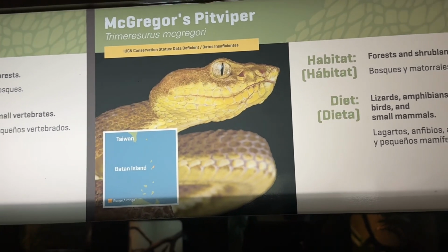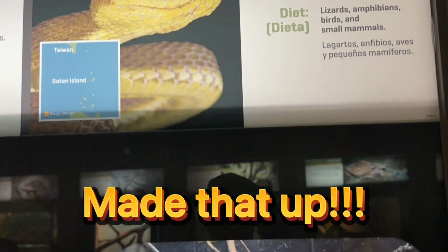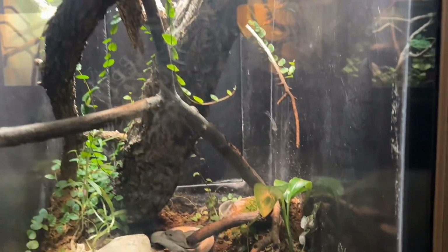Cat's last name ever. He must have got bit and died. He's one of the McGregors who found a snake and got bit and died.